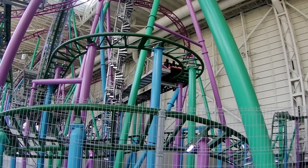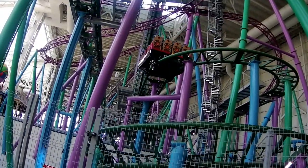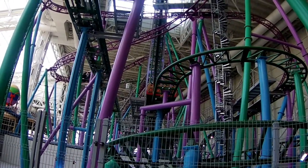So this thing actually had a decent line, but not the biggest in the park or anything. And I think it's mainly because of that bad location of the entrance.